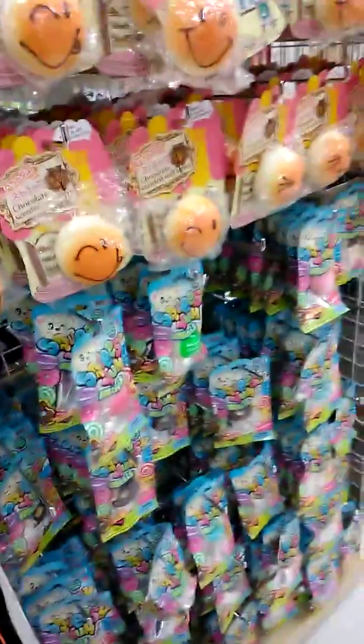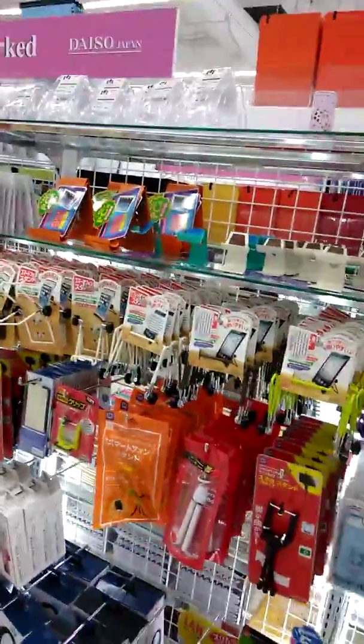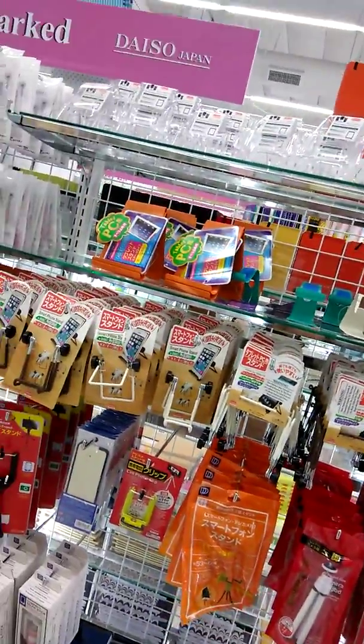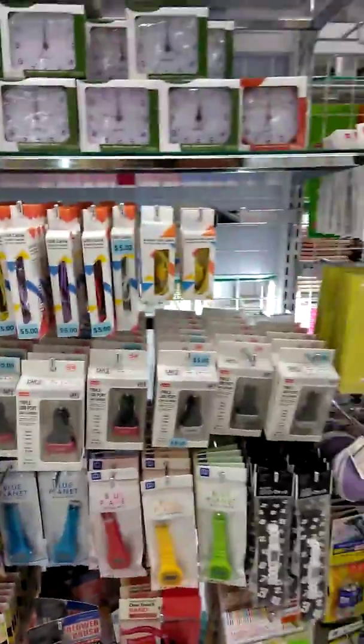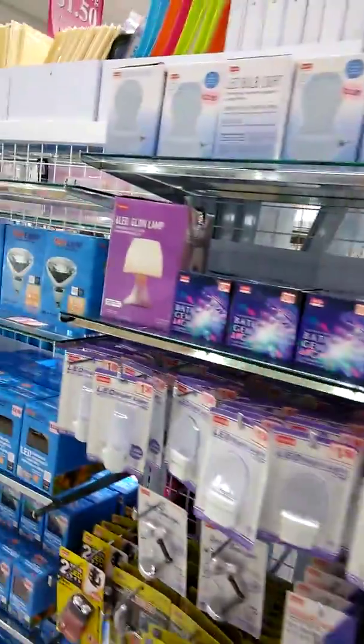And then they have all these. Huh, I don't see them. I'm looking. The other Daiso that I go to has a lot more things there, but I'm at the smaller one. Oops. Need to get that real quick. And yeah, all this stuff.